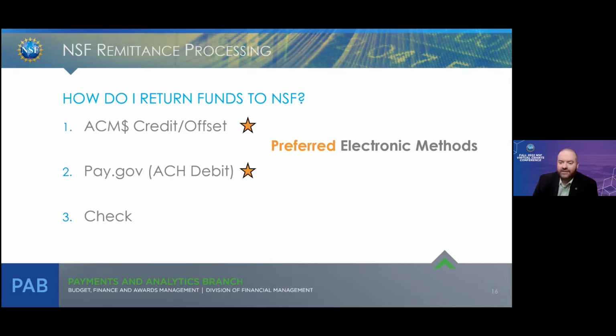Further, there is an NSF and government-wide shift to reduce paper checks as much as possible. So we encourage you to utilize one of the 2 electronic methods if possible. We have received some personal feedback from some of our grantees on constraints that prevent their organizations from using pay.gov.